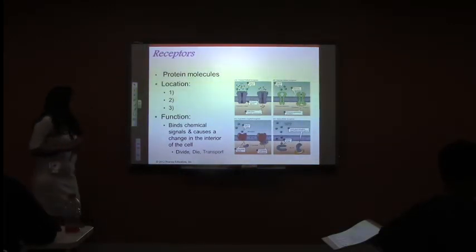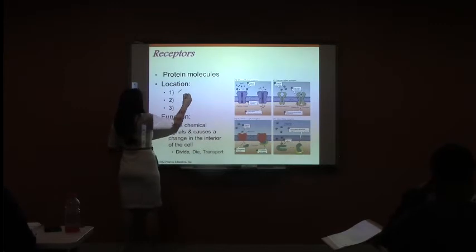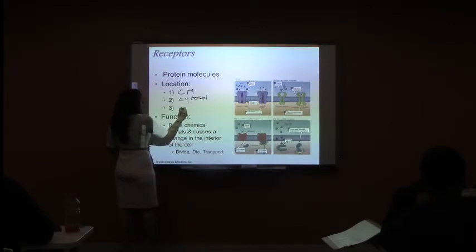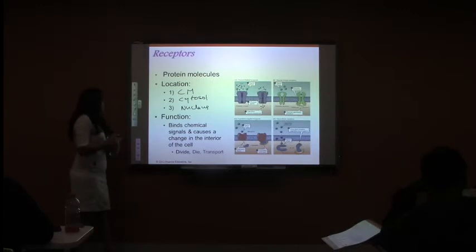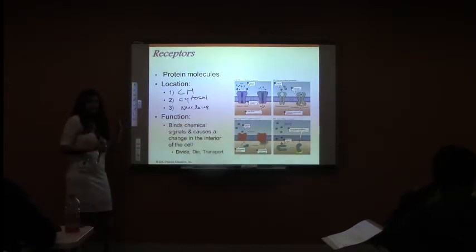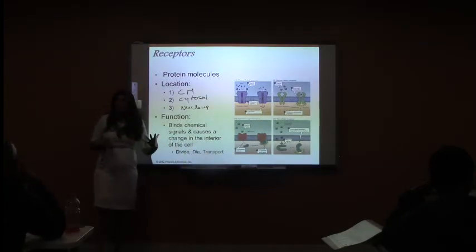Protein molecules. Okay, receptors are protein molecules. They're located on the cell membrane, cytosol, or basically nucleus. Okay. Function. It binds chemicals, signals, and causes a change in the interior of the cell, depending on what that chemical is. Either it will cause it to divide, die, transport, etc.